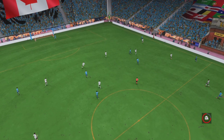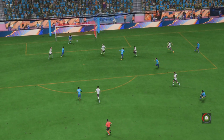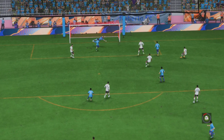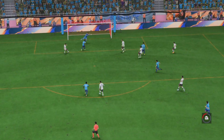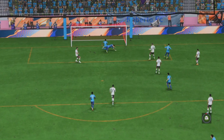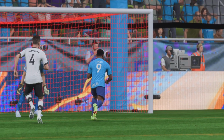Well, here's the replay, and it all starts off with that cross into the box, just begging for a teammate to get on the end of it. But the finish is so easy. He's given far too much time and space. He doesn't even have to jump. Poor defending, you have to say.